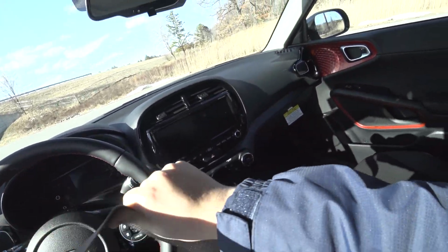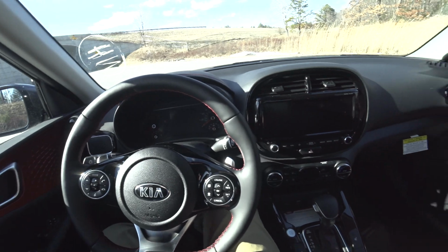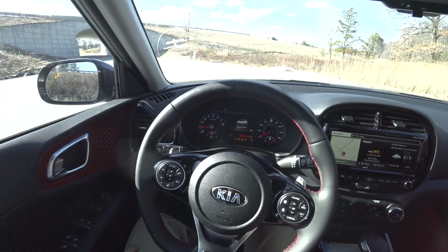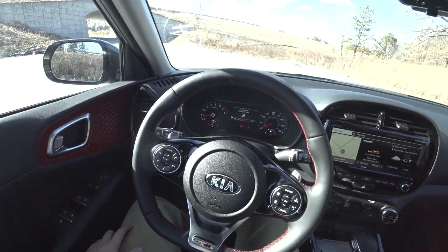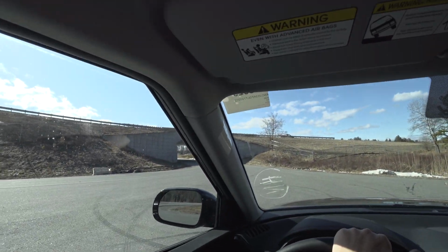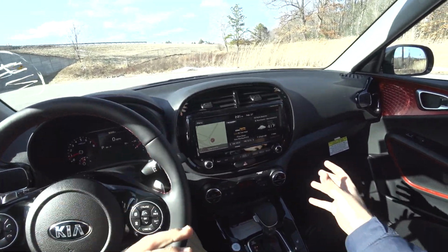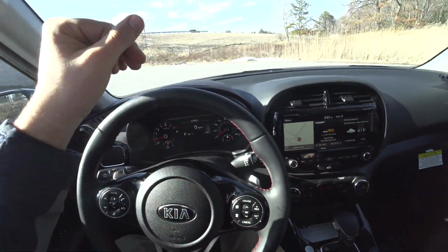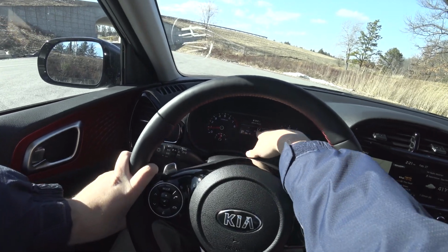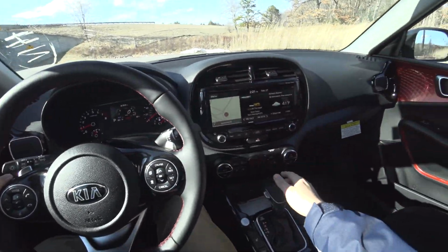So this has the 1.6 liter turbo, 201 horsepower, which is plenty for a small car like this. Ton of pep, ton of power. I really have no complaints at all with it. It's really kind of a funky design, but visibility is great. I love the whole new center screen. It's actually a lot bigger than you might think for this market. Once you put it in sport mode, you have your torque that comes up in the center screen as well as your turbo pressure.